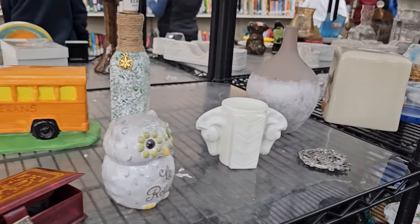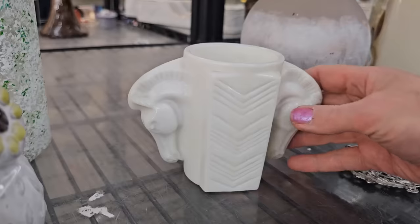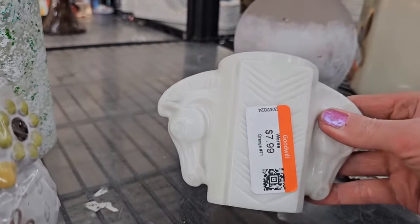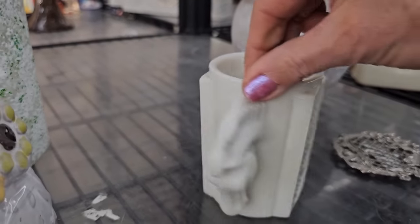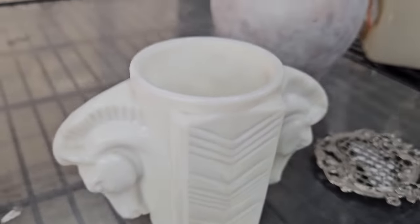Let's get back to this piece. It was made by a company called Macbeth Evans in the 1930s. They're asking $8 for it. While it may look like milk glass, it's actually custard glass, and it has a secret.